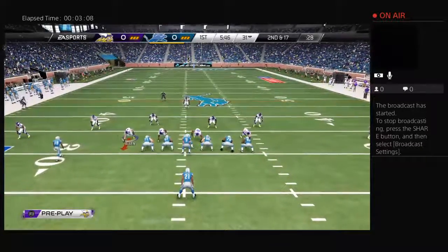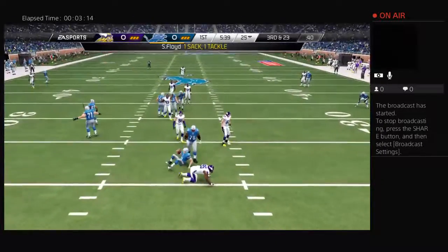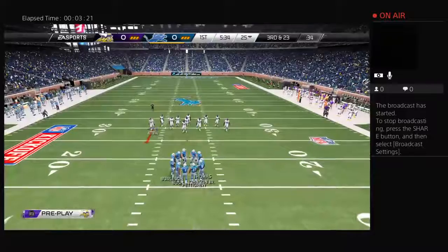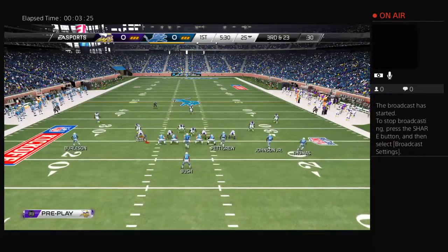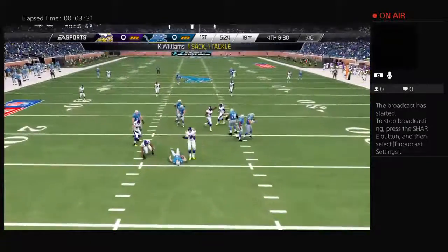Thomas is going to get set in the slot for this snap. The defense comes up with yet another sack. You got to be smart on the defensive side now here, 3rd and long. Be a little careful. Maybe give up a short pass or a short run. And if they throw it short, make sure you come up and make the tackle. Johnson's lined up in the slot. No time to even look up.